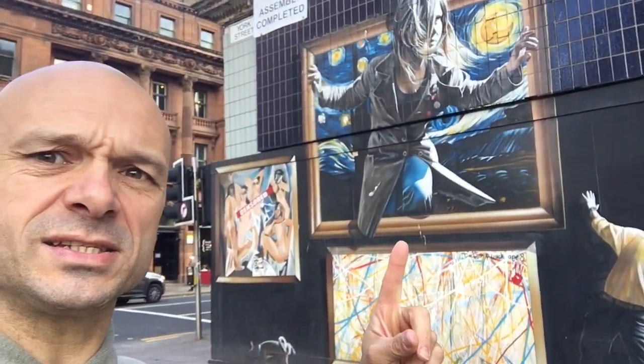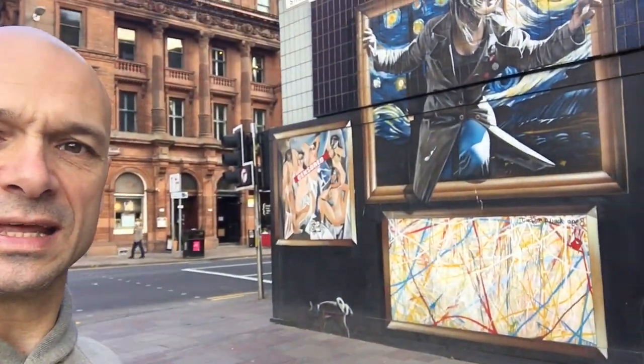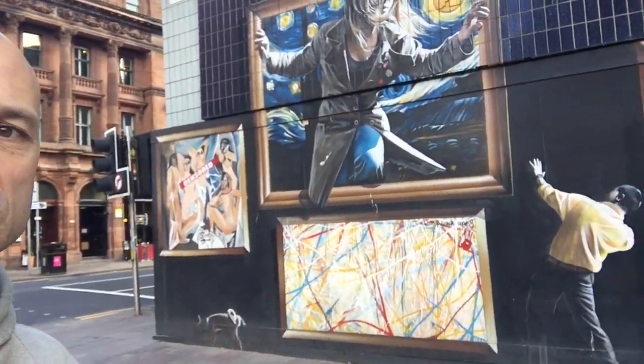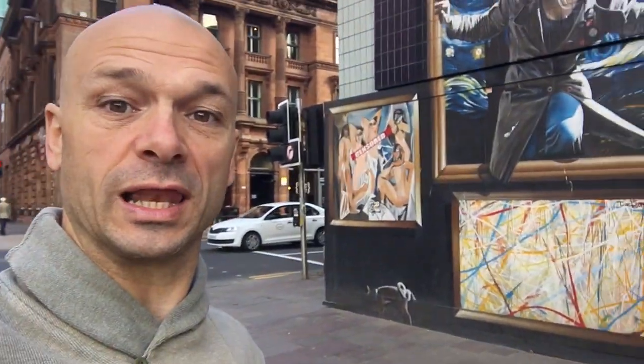This one I like the best. Looks like something out of Doctor Who. This bit's called the gallery. It's a group of paintings here. You should call it a collection of paintings.